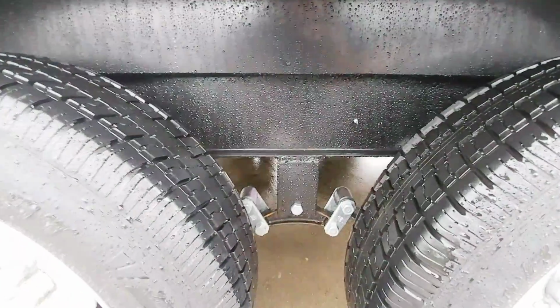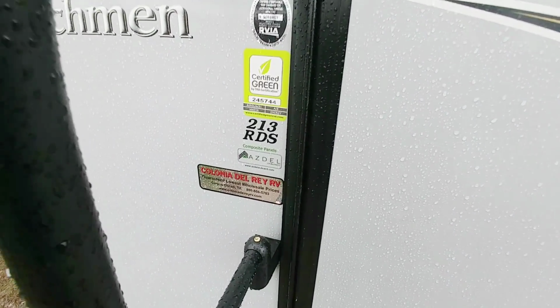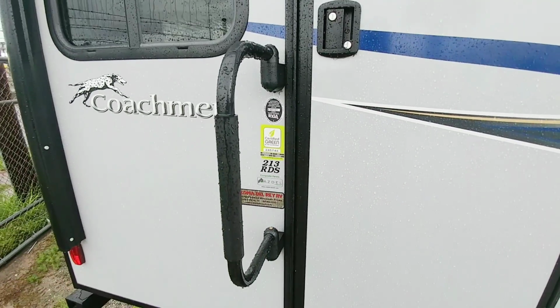Sitting on a 6-inch I-beam frame. This is the 213 RDS. Because it is a Coachman, you are getting the Azdel composite sidewalls. Very nice.